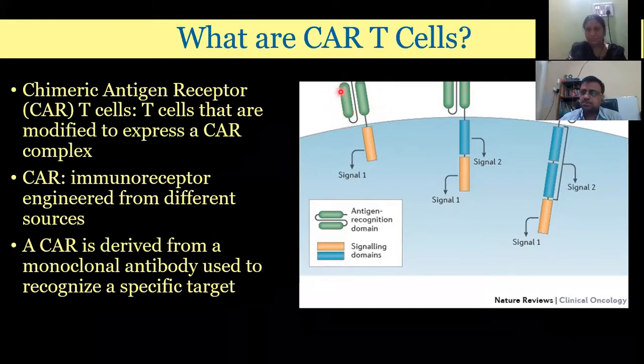So from where did we get this receptor? We got these receptors from the monoclonal antibody. We developed a monoclonal antibody against a particular antigen, and from there we take that specific target. Then that target is loaded on the T cell receptor, and this entire process is done using a retroviral vector. The viral vector is used to transform this T cell, and those T cells then will be injected into the cancer patient, and the patient will then respond accordingly.